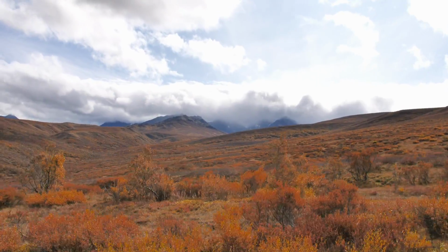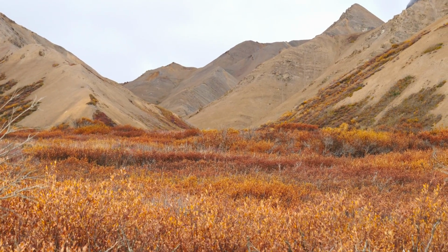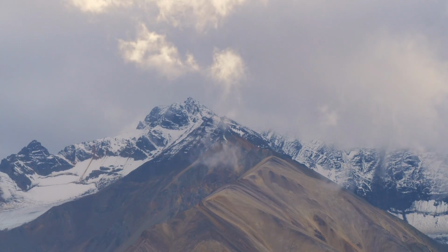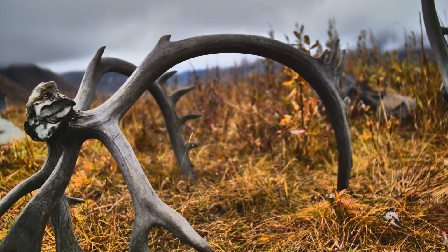As we had seen earlier, the tundra turns a bright red here, but we were a little past peak colors. Regardless, we very much enjoyed the drive and, just as before, saw plenty of wildlife.